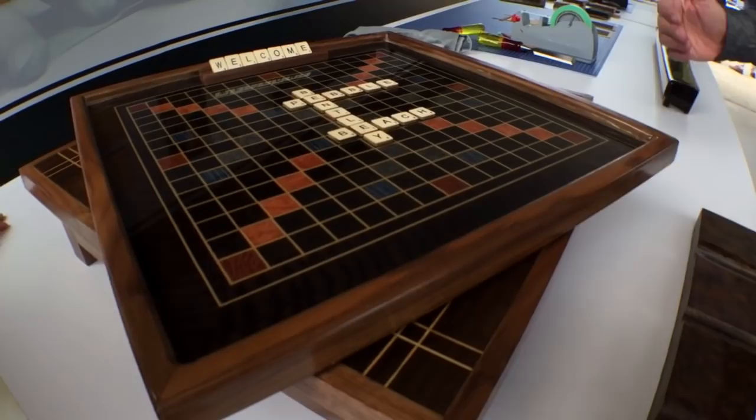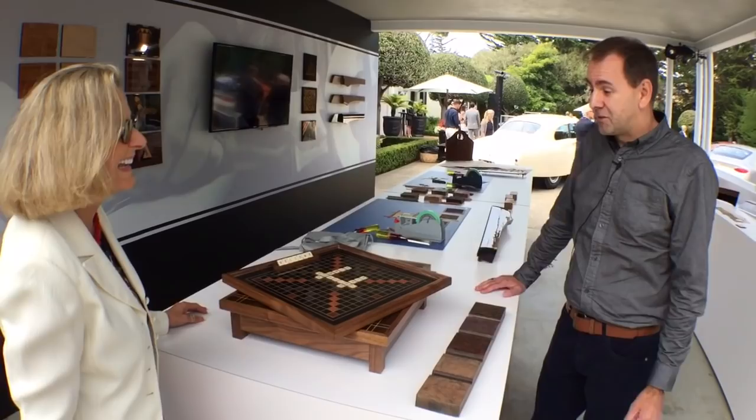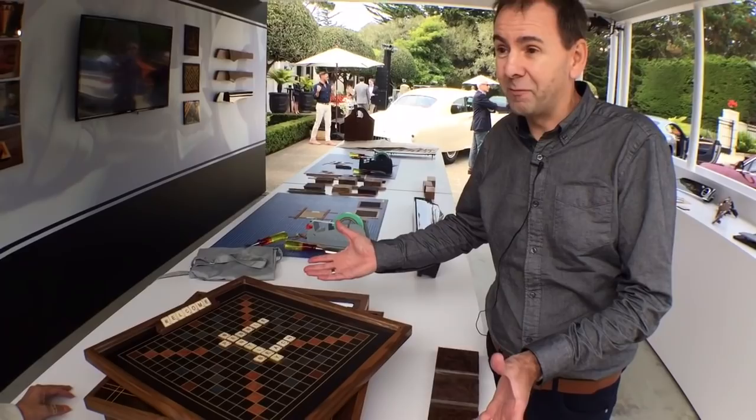Because sometimes when you're doing something all the time, you get stuck in a rut. Get stale. And somebody else comes in and says, what are you doing it that way for? Exactly. So we let them learn by some mistakes. And we do actually learn from them, because I've not made a Scrabble table before either. So this is all we've learned together.